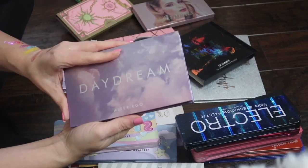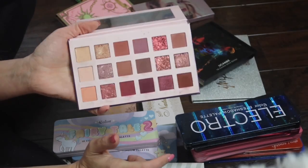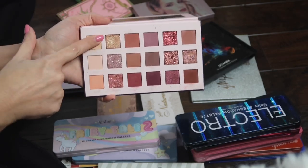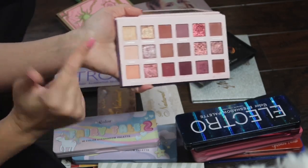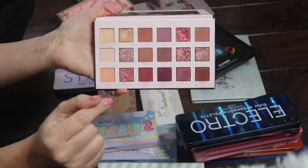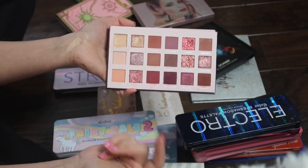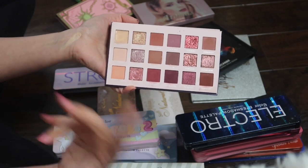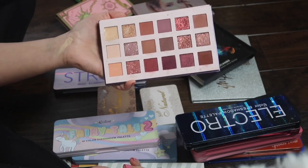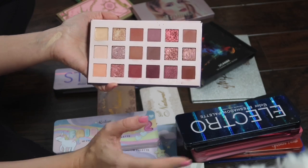We have the Daydream palette. Absolutely gorgeous. I will tell you guys, this was a very good comparable dupe to the Huda Beauty New Nudes palette, right down to the concealer. That is what had me so excited over this palette, the fact that it had the concealer in here. No other palette that I could find that was trying to be a dupe for the New Nudes had that. I know that's not for everybody, and that's fine, but I loved that factor when I was doing the is it a dupe or just a waste of money. Some of the colors were a little off, but again, it wasn't like horrible or anything.